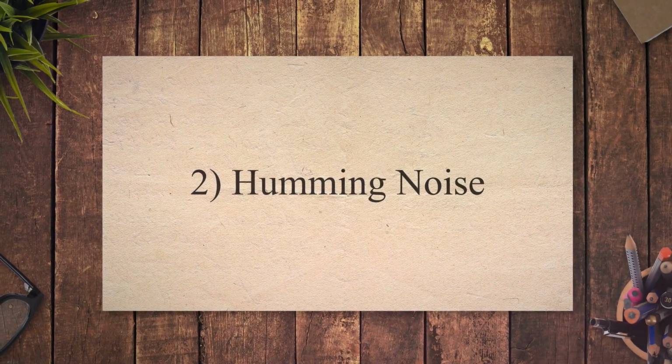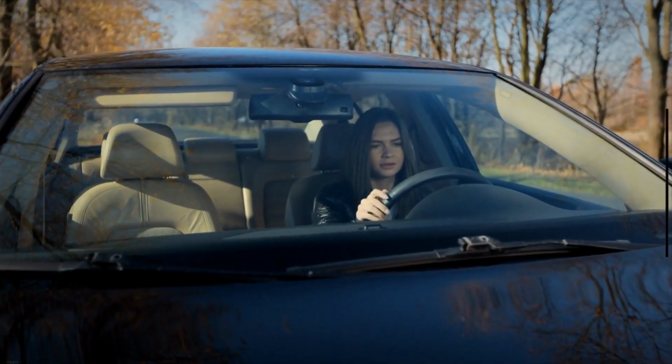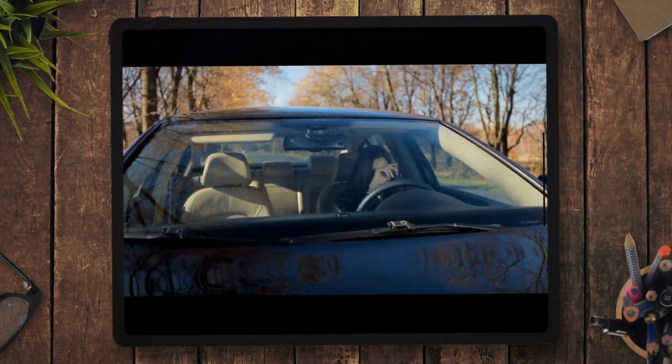2. Humming noise. It's crucial to accurately identify the source of various noises coming from your vehicle in order to avoid misdiagnosis. Some sounds may seem similar, but they can stem from different issues.